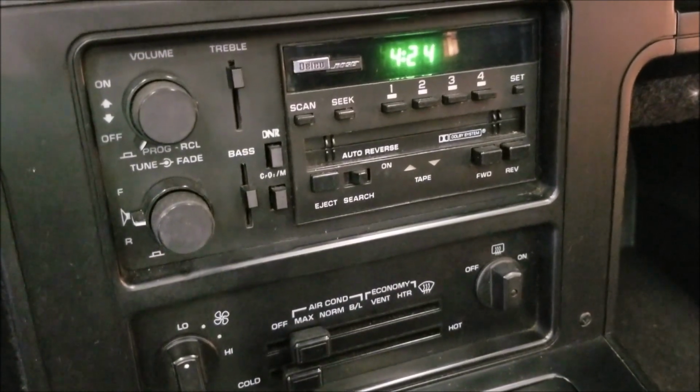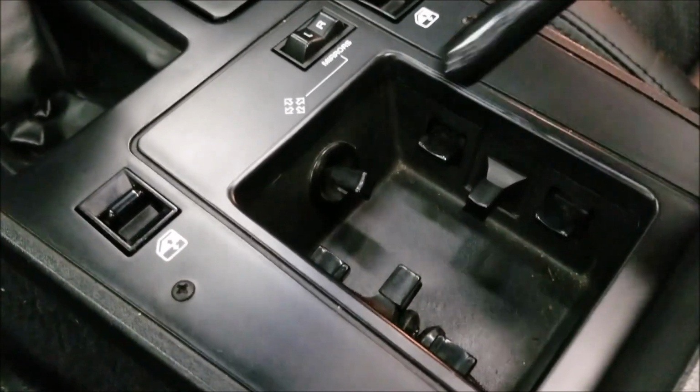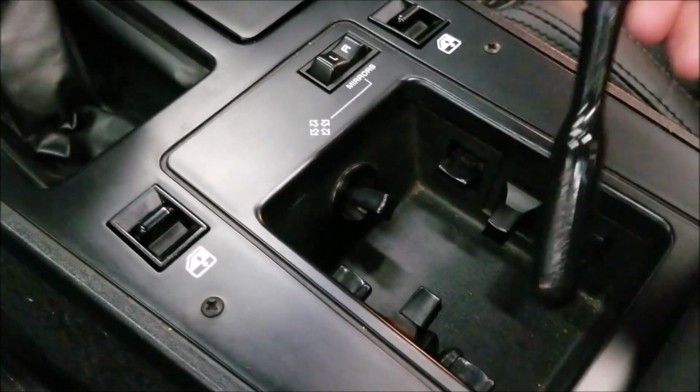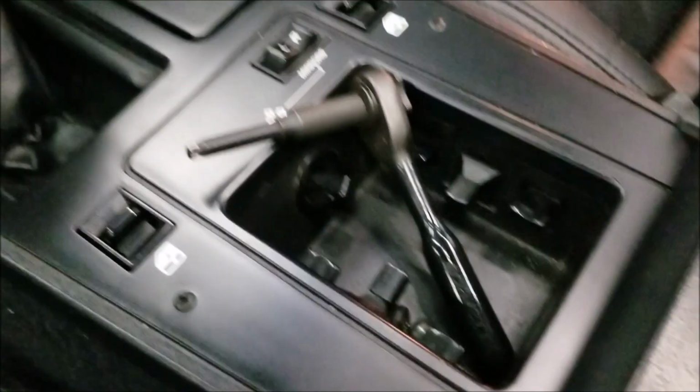There's your Bose system. It does have power seats on both sides too. And here's the tool that will be in the center console for taking off the removable top. And there are your power seats on both sides, power windows, power mirrors.